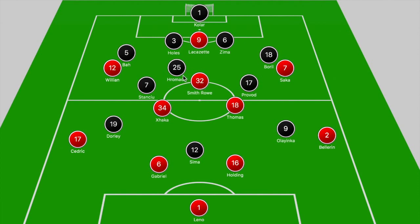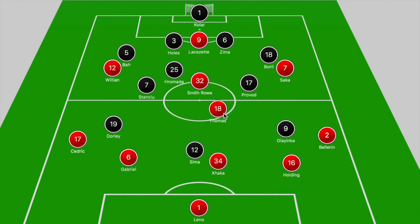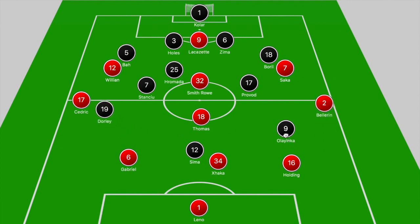So when we assess Arsenal's build-up play, what we end up seeing from the Gunners is that there wasn't real significant change. They did look to drop into a three-man backline when they were looking to progress the ball, and it often involved Xhaka dropping in between the center backs or dropping to the left of Gabriel. That meant that Thomas Partey was positioned in the center of the pitch.